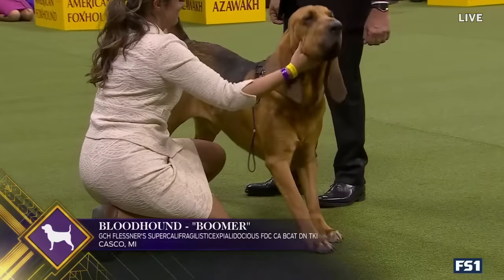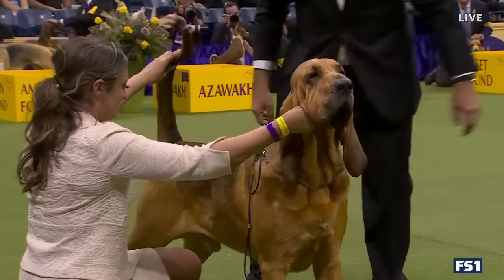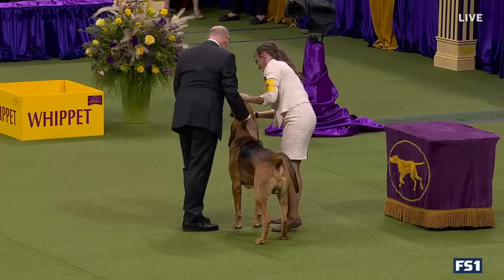Well, as we see here, the Bloodhound has taken a bow already, so maybe he knows something we don't know already. Right. He's already bowing to the crowd, so this is great. Good start for the Bloodhound showing tonight.